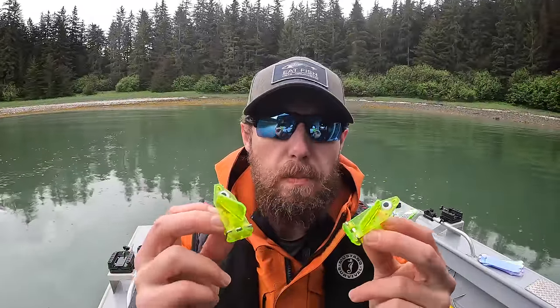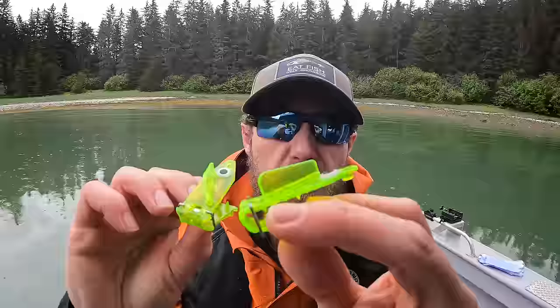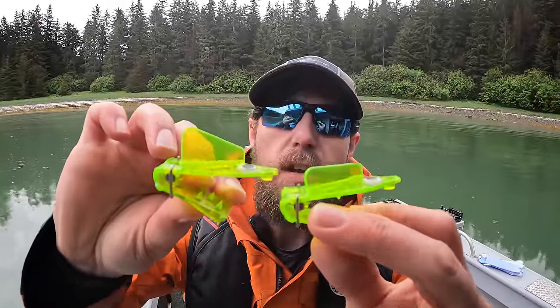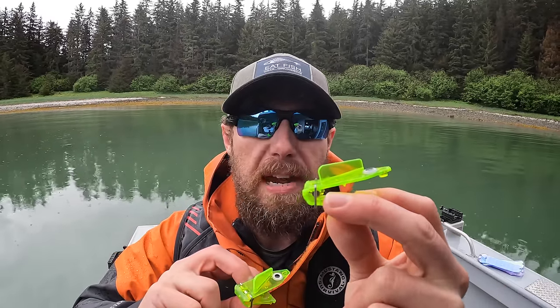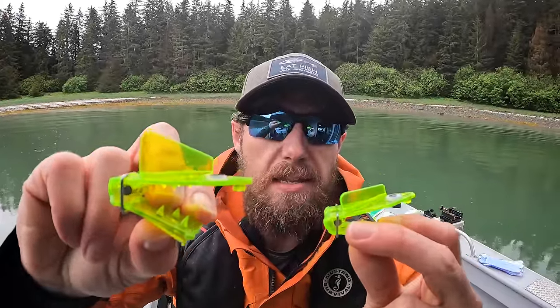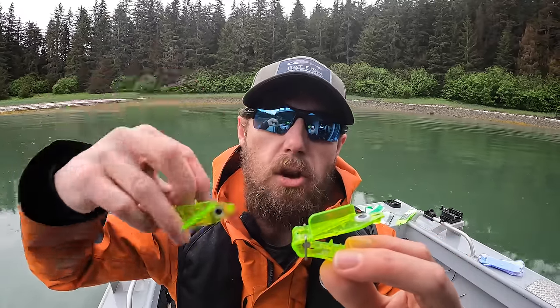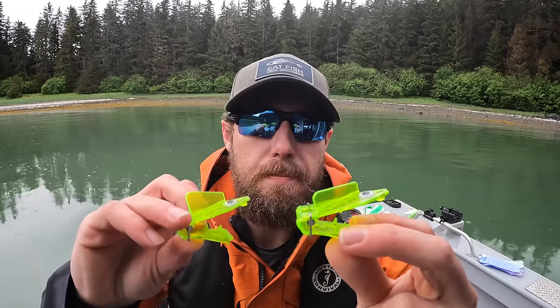So I get a lot of questions about what model Rotochip I use. They have two primary sizes, 5A and 5B. 5A is a smaller size, which is in this hand, and 5B is a larger size, which is in this hand. You can see the difference. This has a larger fin on it. 5A, the smaller one, is intended for smaller baits in the 4 to 5 inch range, whereas this one is intended for larger baits in the 6 to 7 inch range. So this will have more of a fin to be able to spin a larger bait, whereas the smaller profile of this is designed to spin a smaller bait.